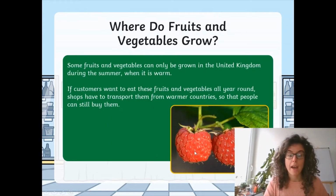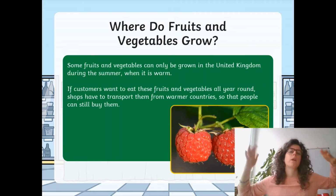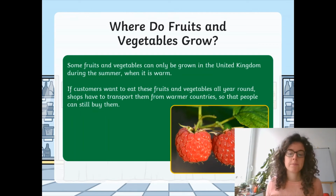So we also have raspberries. I love raspberries, but I don't know if they grow here in Chile very well. But raspberries grow like strawberries. They grow on a bush. So you can have a really, really big bush. They can grow pretty big for raspberries. And you pick them when they're ready.